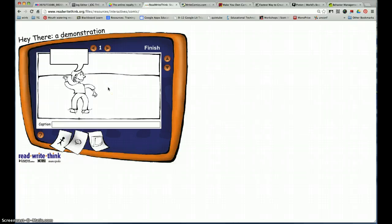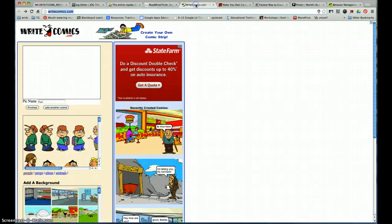The one thing Read Write Think doesn't let anyone do is save, but again, you don't need a username or a password, so kids of any age can use it. So starting with things very much geared toward elementary. The next comic creator, these are all different comic creators just because they're fun, is Write Comics.